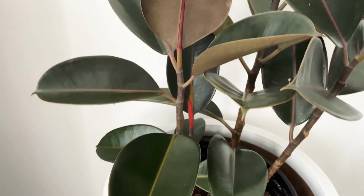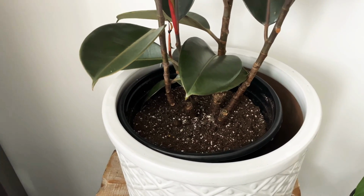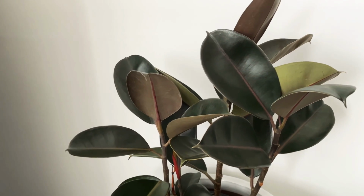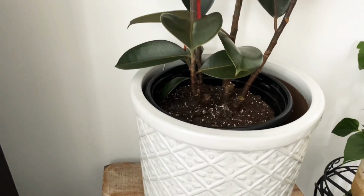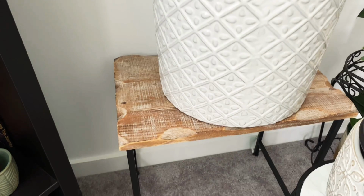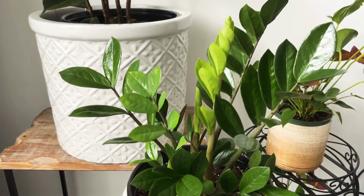I've had to repot this one. As you can see here, this white pot that I have is pretty large, but my goal is for this plant to grow very tall and very full. We'll see what happens, but I was really excited to get this plant. The plant pot, I did get it from TJ Maxx, and this little table that it is sitting on, I got that from Hobby Lobby. Right below that, we do have our first ZZ plant.